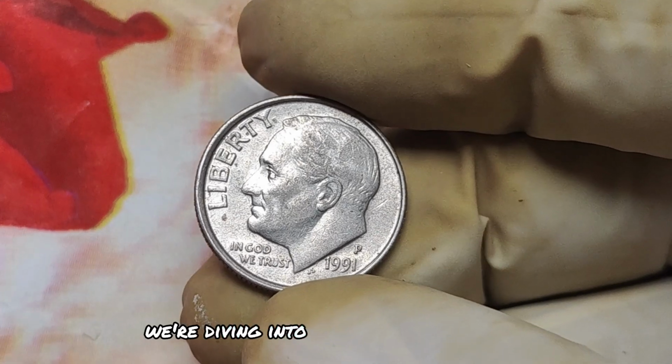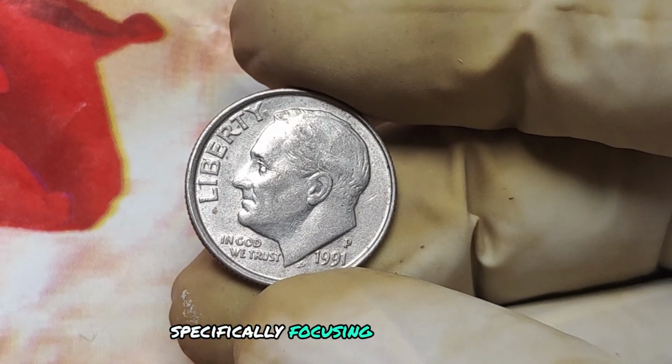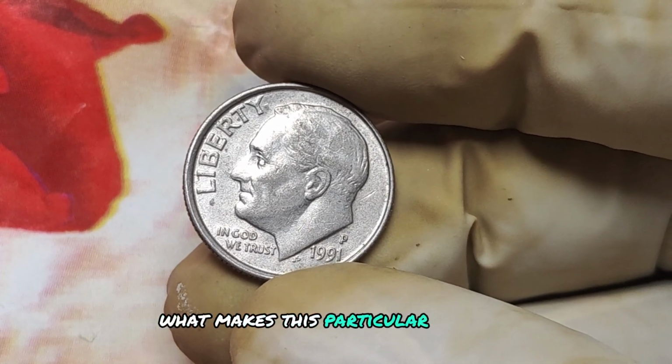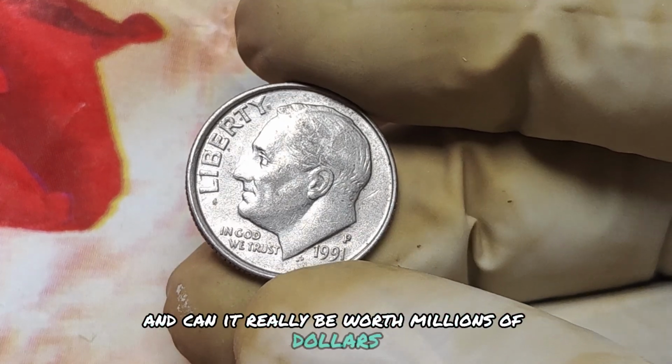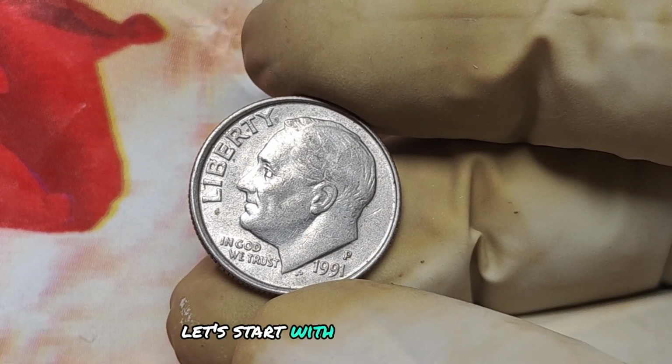We're diving into the fascinating world of the Roosevelt dime, specifically focusing on the 1991 mint mark coin. What makes this particular dime so interesting? And can it really be worth millions of dollars? Stay tuned to find out. First, let's start with a little history.